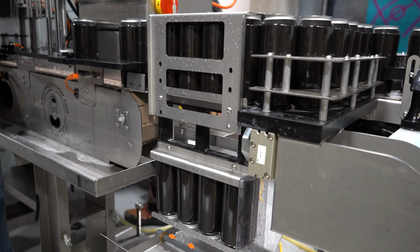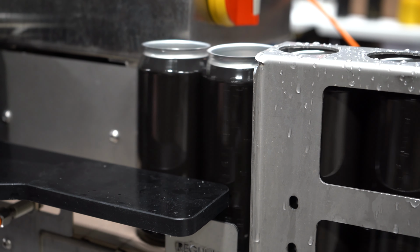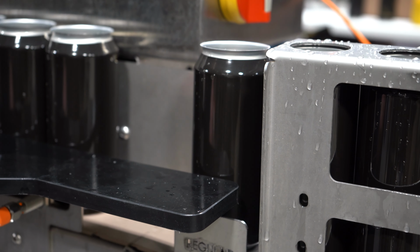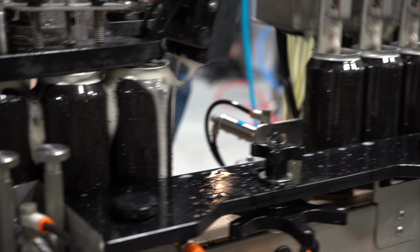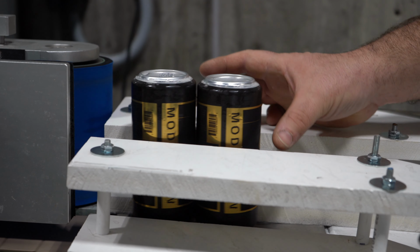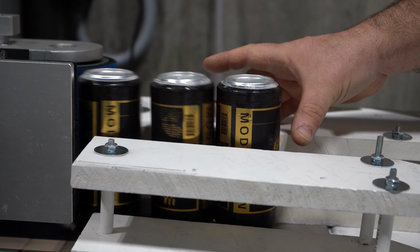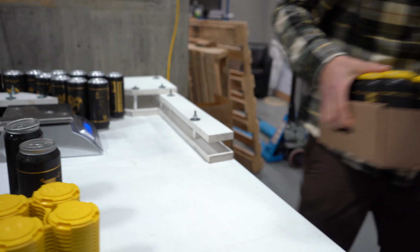They are moved down the production line, flipped over, and rinsed. Next, they enter the filling station where they are purged of oxygen and filled with beer. The cans are then capped, seamed, and rinsed. The final steps are labeling and packing, then off to your local retailer or tap room.